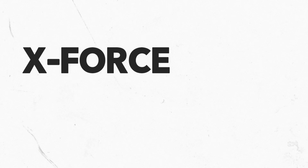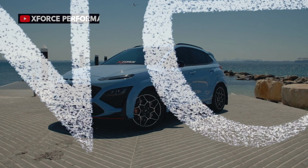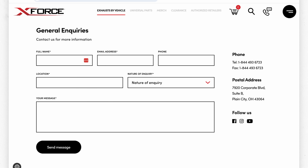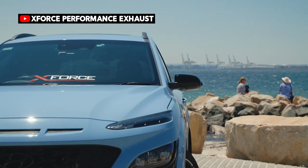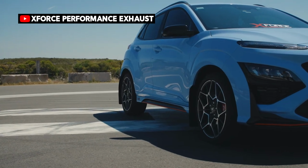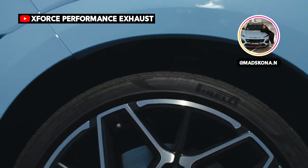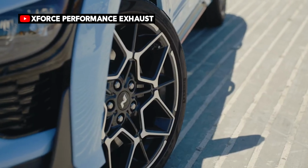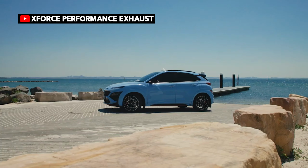Next, we head down under with the Veric exhaust from XForce. They're based out of Australia, but they do have a US website, and it looks like it's located out of Ohio. Again, I don't know much about the company, but I do see a lot of N car owners run their exhausts out in Australia. Shout out to Mads, whose Kona is here in the B-roll shots. So I'm assuming her car was the demo car for XForce, and the Performance Blue is a beautiful color. I wish we got this one in the States.